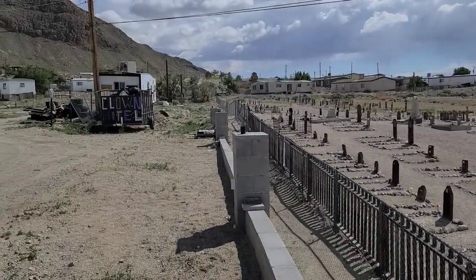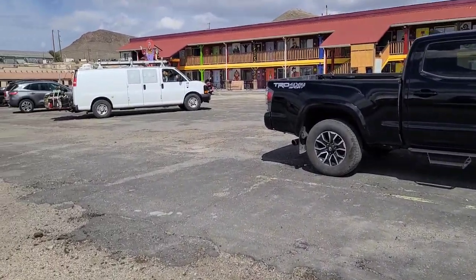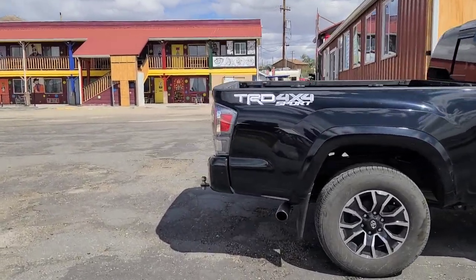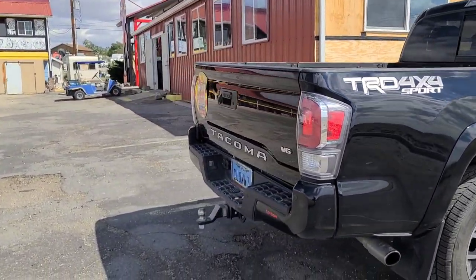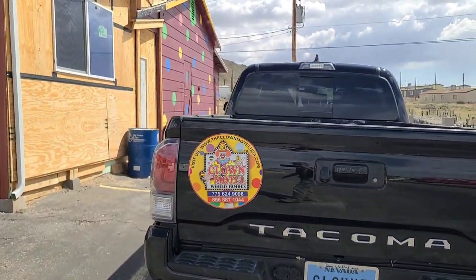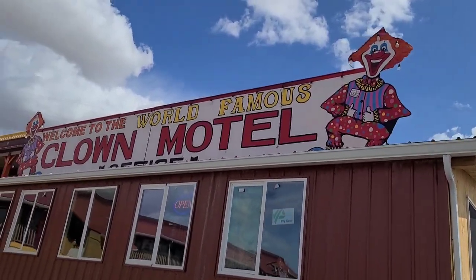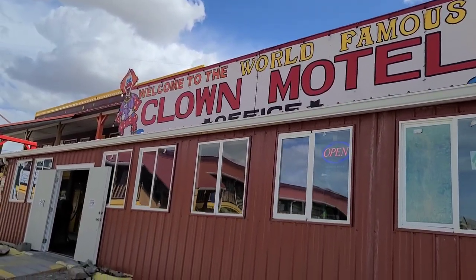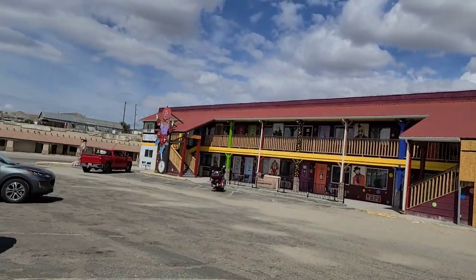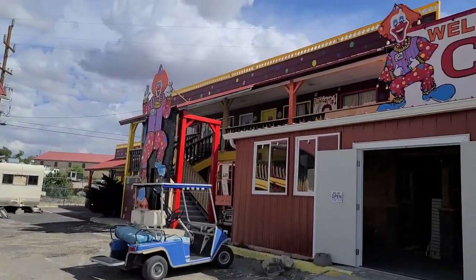So, why did this guy name it the Clown Motel? He must have liked clowns, I take it. I'm thinking that this must be his Clown 7. Yeah, the Clown Motel. Okay. All right. Hopefully it's not too windy.